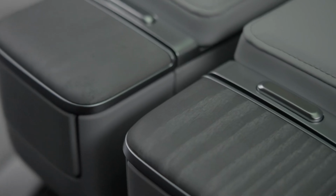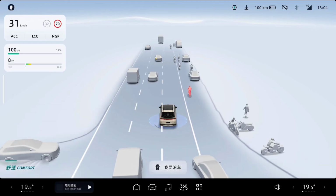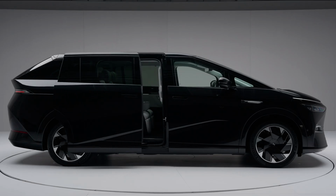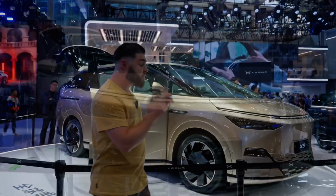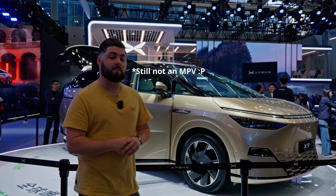However you define it, what Xpeng is offering is plush materials, high-tech features, arguably market-leading ADAS with 7 seats and a whole lot of room. Unsure how such a vehicle will be received in Europe, but for China, it could be a hit. That's the brand new Xpeng X9 all-electric MPV.